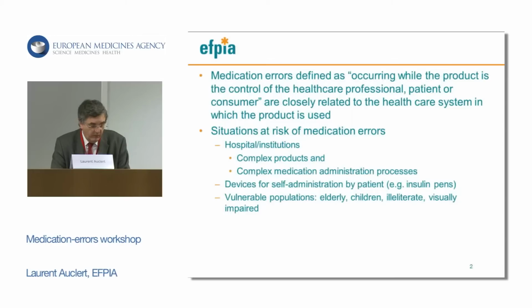And we know that there are situations at risk of medication errors, and in the era of risk management, we want to be risk proportionate. For instance, we've heard a lot about the hospital institutions that use complex products such as injectables and complex medication administration processes. I will focus my talk on the devices which are progress for patients, particularly for insulins, but they also raise their own issues with medication errors. And there are also vulnerable populations such as elderly, children, illiterate patients, and visually impaired.